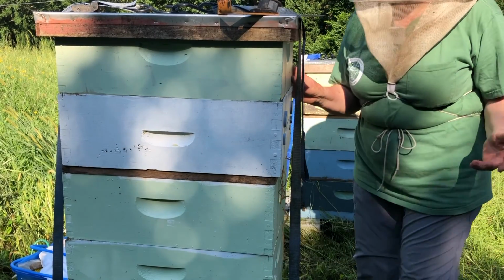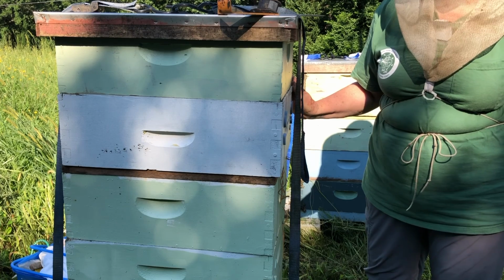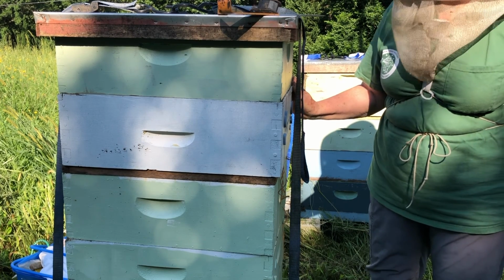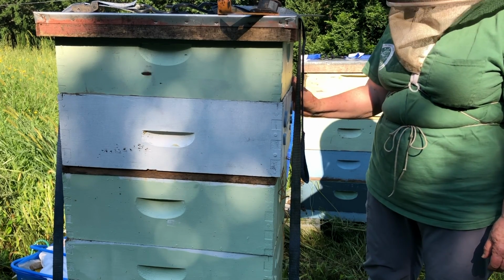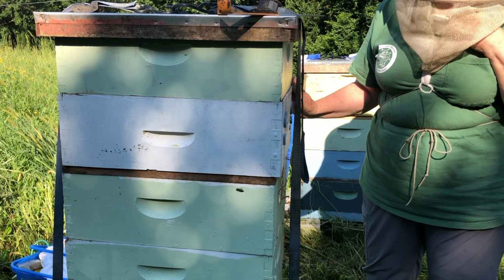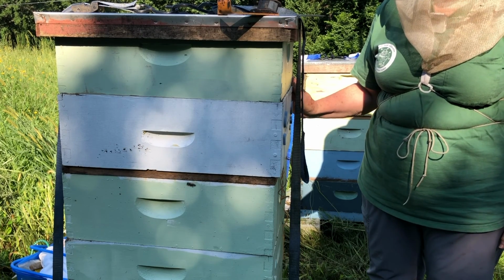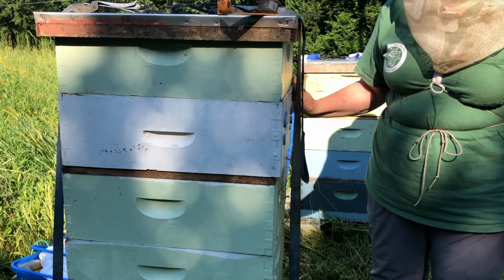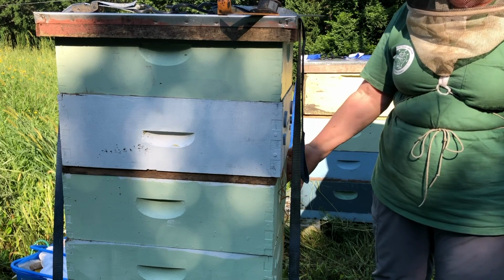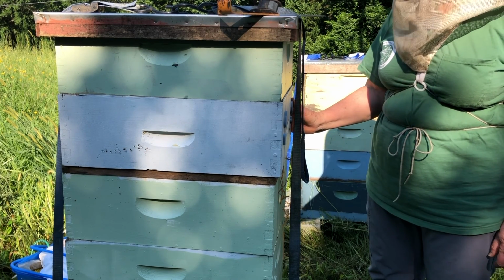This is the hive that absconded, or tried to, at my house, and I haven't been in it. I set it up over here a week and a half ago. I've only opened the top to feed it, and I opened it to add a frame of brood and eggs last Monday. So it's had a frame of brood and eggs for a week. If they needed a queen, they will have made a queen cell. I know exactly where that frame is because it's in this top box, so I'm going to be very careful taking it off to see if there is a queen.